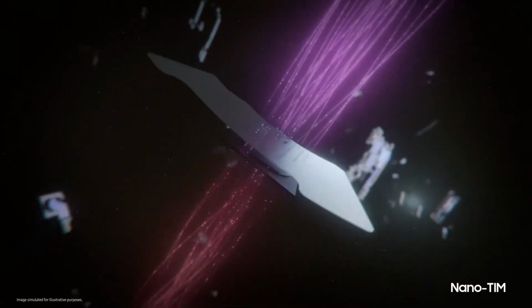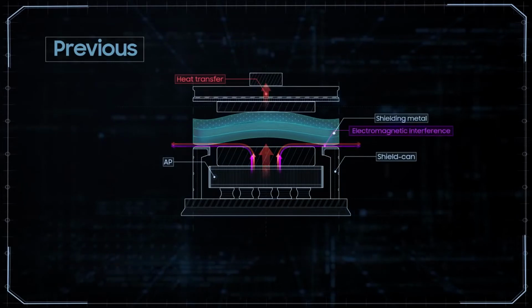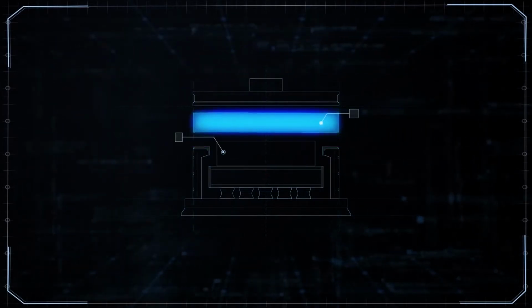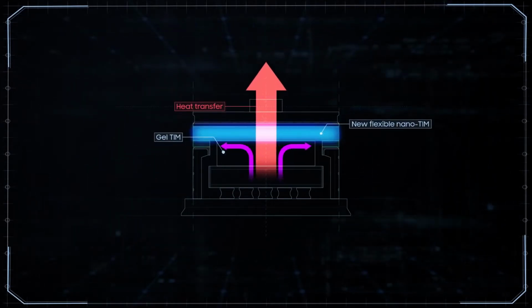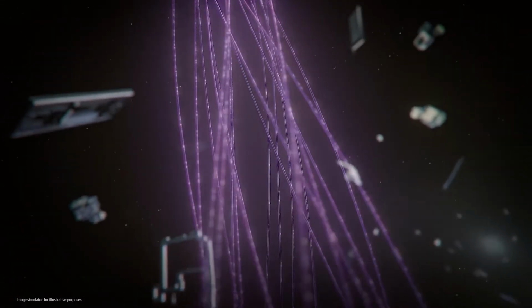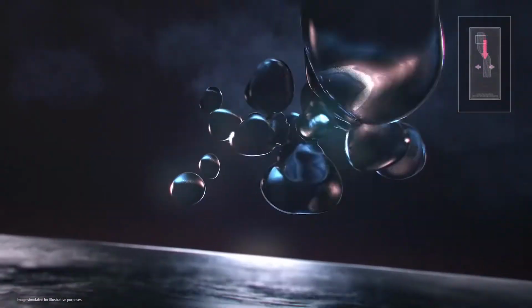Above the Gel TIM is the Nano TIM, which shields electromagnetic interference from the AP. It's made with a new flexible nanofiber material, which is more resistant under pressure when compared to the solid metal used in previous models. The new Nano TIM is not only more effective, but also moves heat faster to the vapor chamber. The vapor chamber, or VC, acts as a powerful thermal spreader.